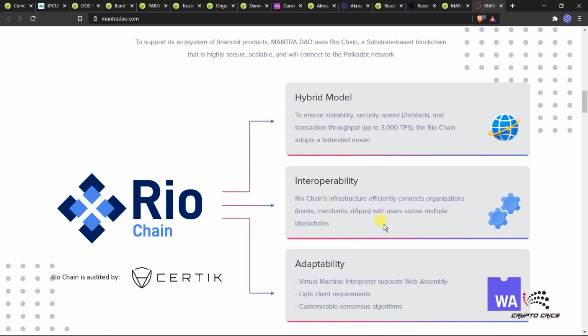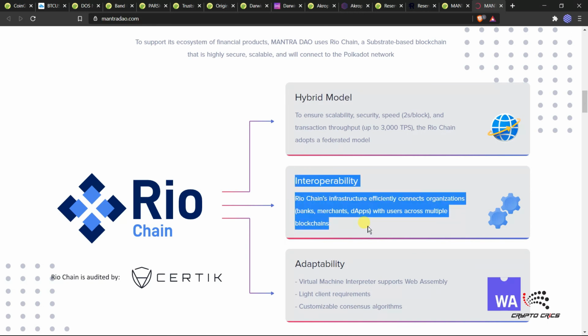See, this is more important, guys. Nowadays, any project which is able to interoperate, that is the major thing. That is the talk of the town, you can see. Because you should not be in a single ecosystem. You have to interoperate. You have to use the advantages of other ecosystems, and they can also use the advantages of our ecosystem. So it's like sharing things. So any project which is interoperable, it's a huge thing.